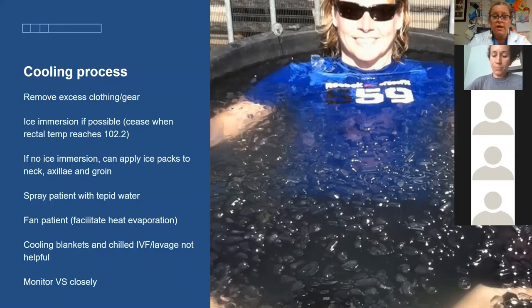Cooling blankets and chilled IV fluids have actually not been shown to help. I've seen them used before in stomach lavages and things like that. All of those methods haven't really been shown to help as much as external cooling and just hydration in general as well. And then of course you have to monitor vital signs very closely in these folks.